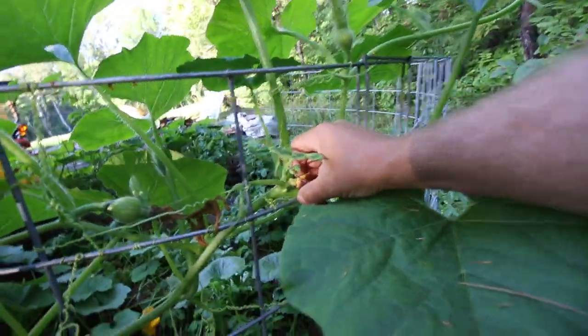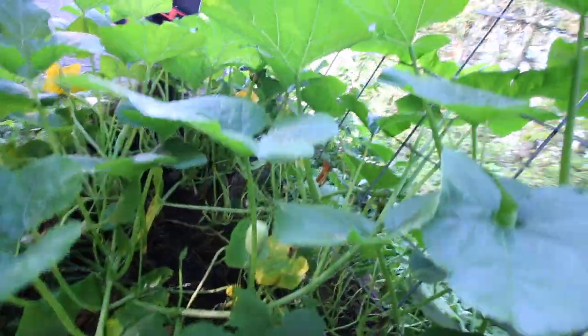Oh, we have one here that's rotting. We have more that are going here. Oh, that's gonna be a beautiful pumpkin. There's another pumpkin right there. I mean, they are jamming.